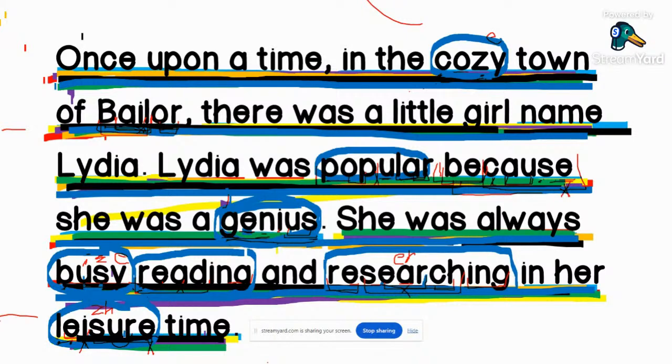Just like you work on the word leisure, busy, and genius, because all these words do have a part of them that you need to remember the sound. For example, the word reading, we said the E makes the sound calling its own name. We hear E and the A is silent. So when you're spelling reading, you need to remember that there's a silent A there that goes with the E to make the sound E. So work on these words and improve your spelling.